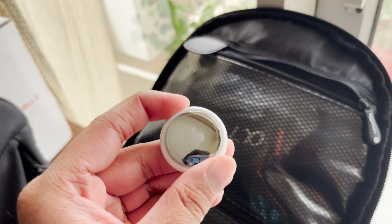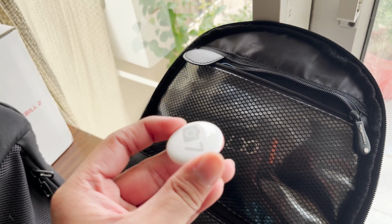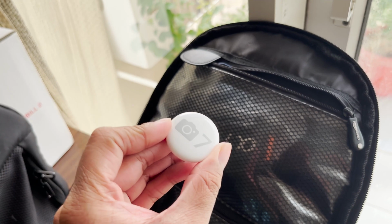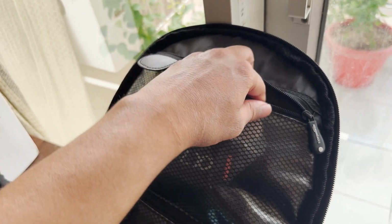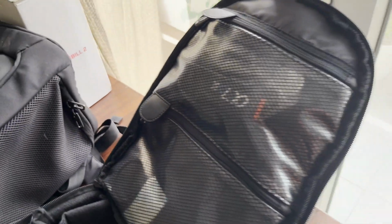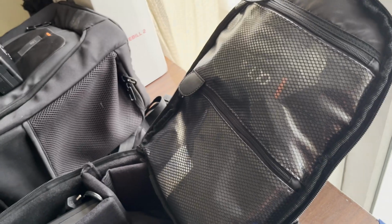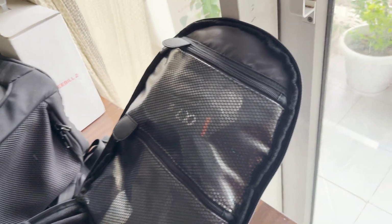Yeah, you can see my reflections. As you can see, I'm recording with my iPhone. So this is a Camera 7 engraved AirTag for the safety of the equipment. I have not insured my camera bags and camera equipment and everything, so you can say this is a kind of insurance or some kind of safety net I have for the expensive camera gear I have.